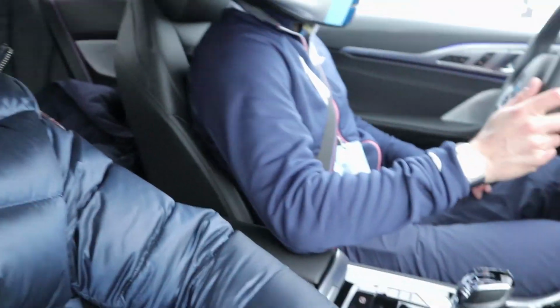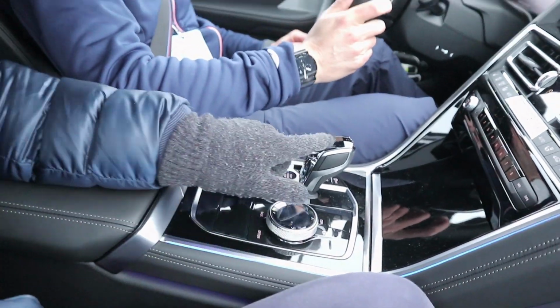This is a gorgeous car. Look at this center console with this diamond shifter. You ready? I'm ready.